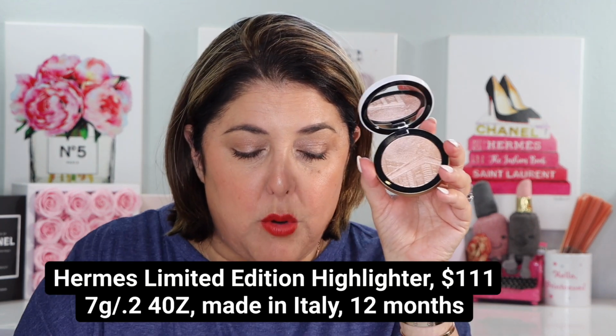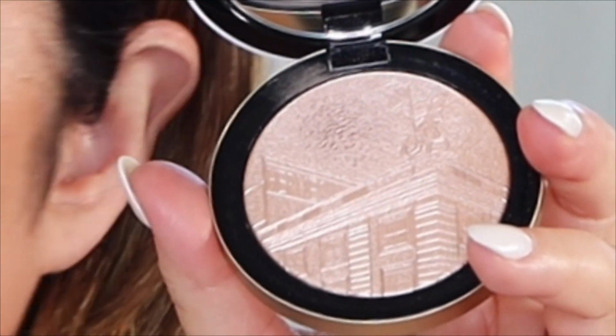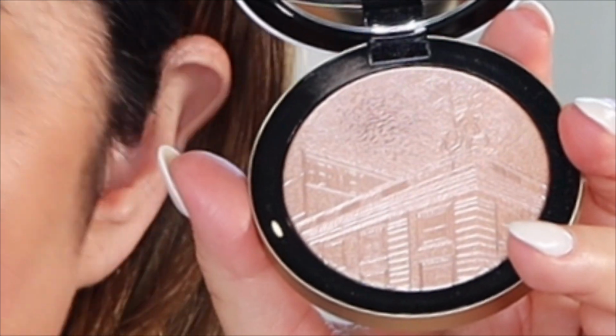One of them being this gorgeous limited edition HERMES Plein Air 24 Faubourg Face and Eye Illuminating Powder. This is Or Rose, the shade 02 Or Rose. It is a limited edition highlighter from HERMES to, as you can see, commemorate their store. It's like an homage to their store. It can be used with a brush or with a finger. It can be applied, and it has a skin-like texture for eyes, for face, for lips, wherever you want it. It is $111. Oh, don't act so shocked.